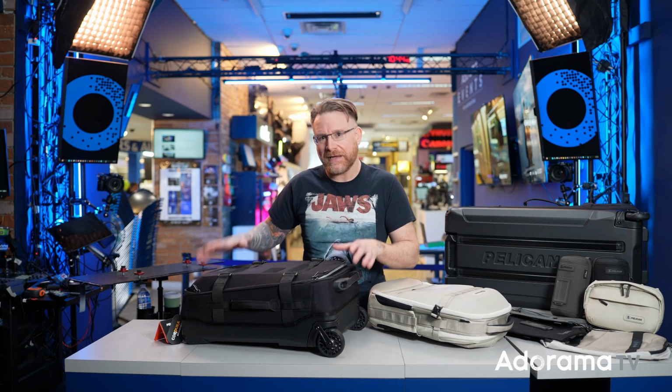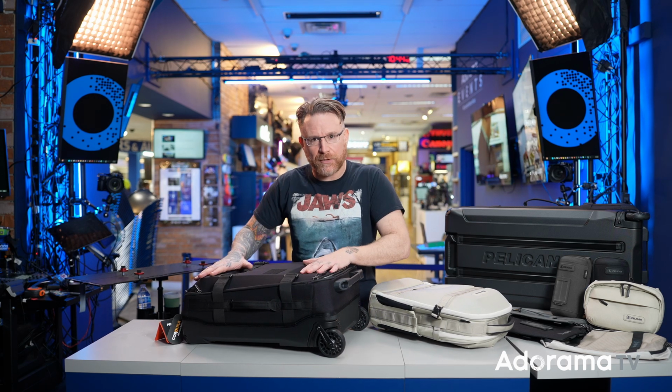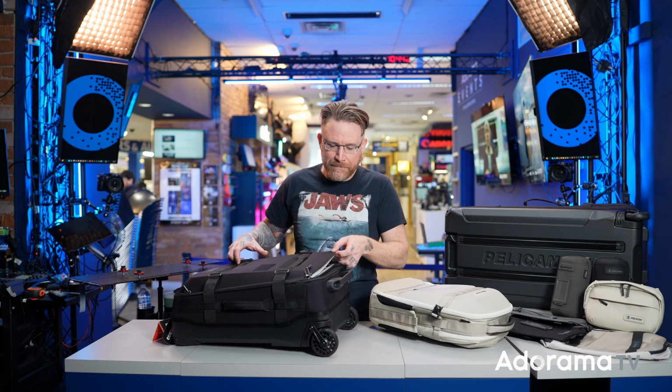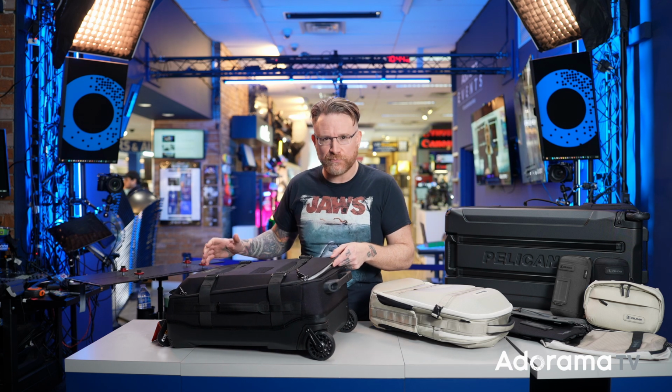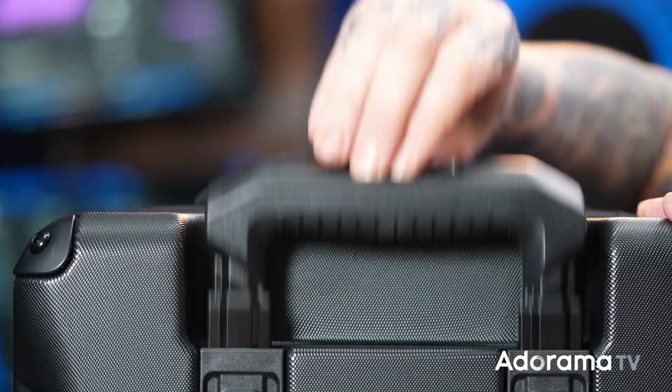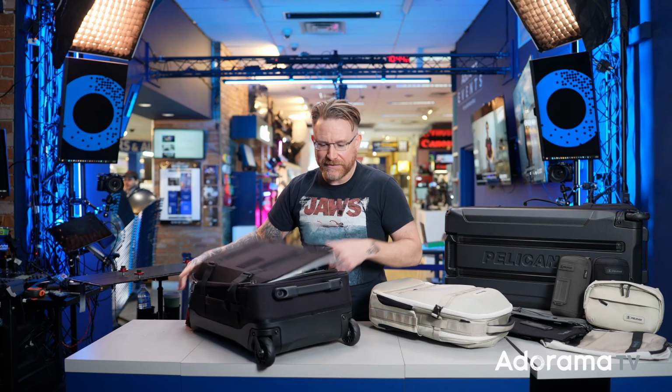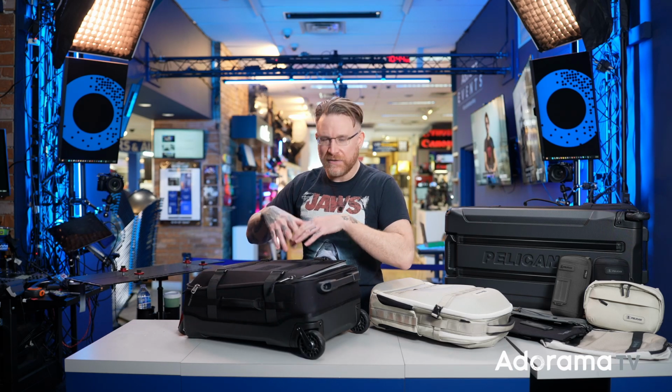So you're not gonna get that super hardcore armor protection. It's got a little bit more give to it, a little more forgiving if you want to stash it into spaces and things like that. But this really is where it becomes more of a travel case. It's not going to be as waterproof as what you get on the ATX, but you do get all this lighter weight, easier to carry around, if you want, you know, not as hardcore.